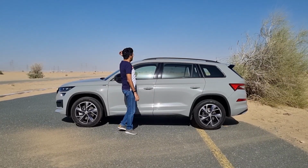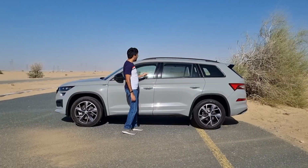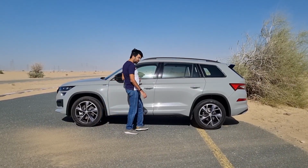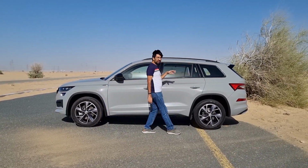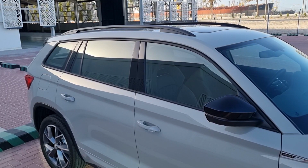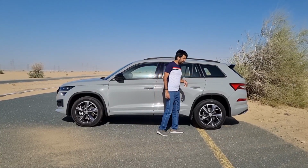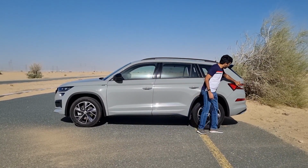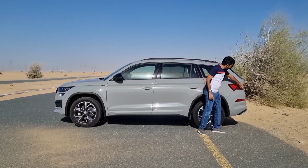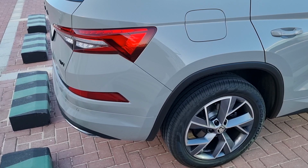So you get black roof rails out here. These are the normal plastic ones, and there is also black plastic surround, but it really looks nice from the side profile also, because all the bits are blacked out. And one more change that has happened on this Kodiaq for the 2022 versions are these tail lights. Before, the tail lights used to curve. Now they have this sharp edge out here, and then it continues from the bottom.